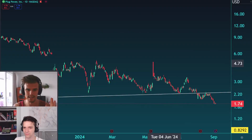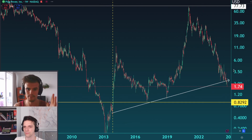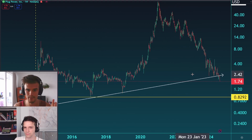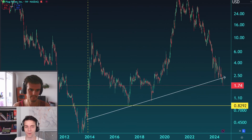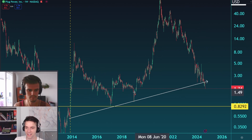Wow, we're in the weekly time frame right there. You can see this price action occurring just right now. Today the price seems to be frozen, but this last movement breaking out this level right here, what do you think about it, Alvaro? Yeah, we're talking about the biggest support level of Blue Power, taking data from October 2013. So that's a huge time frame.